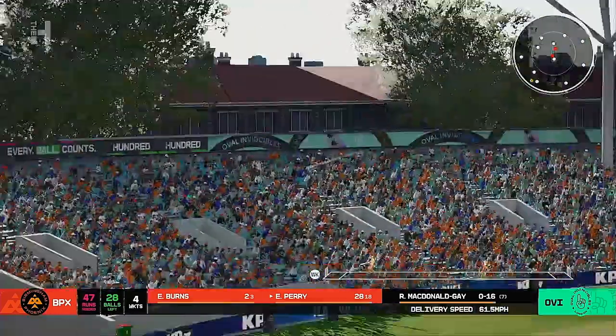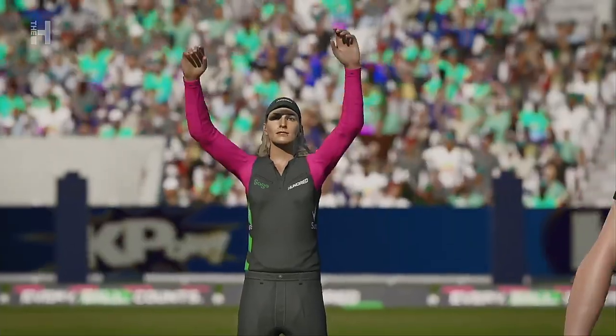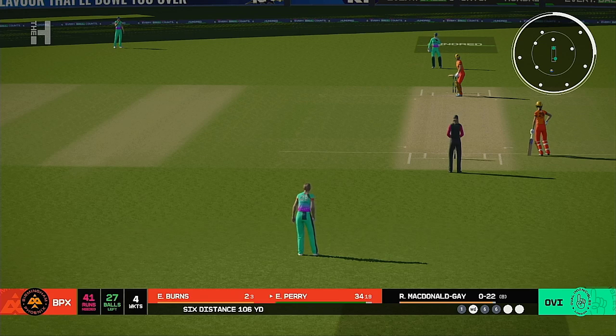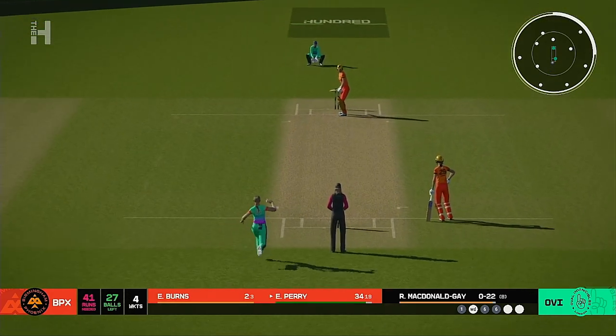That's huge. That's a biggie. It is out of here. Absolutely smoked off the bat. Well, enough leverage there to get a good swing of the arms under it to get it over the rope. This delivery just needs to be pitched up on a length. Too short, and you're going to get punished on this pitch.